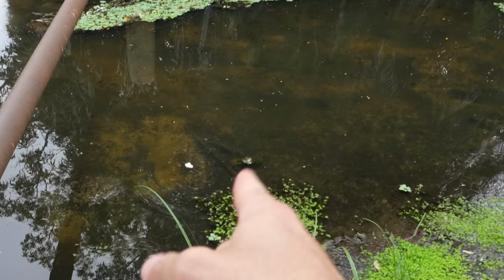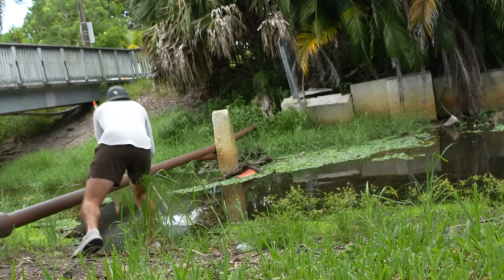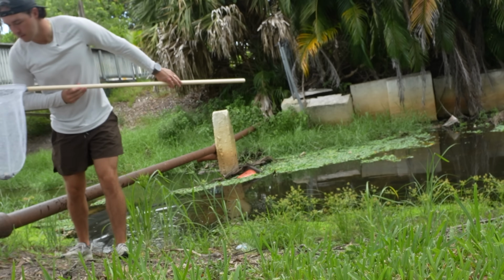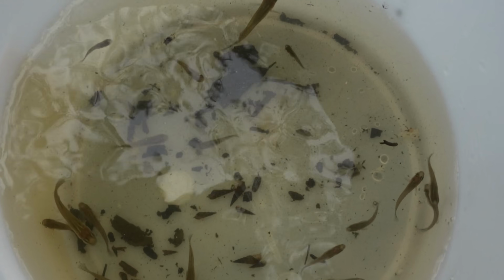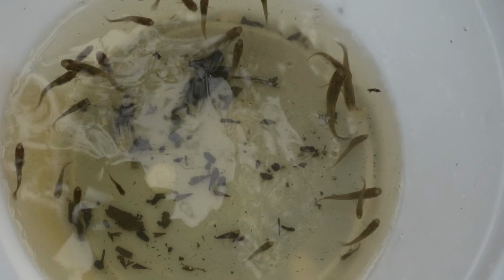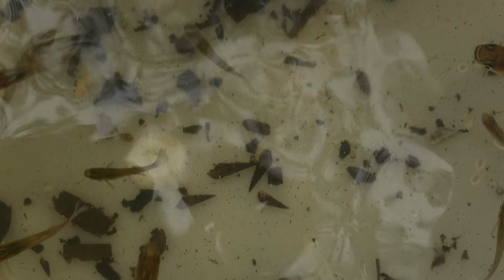Throw that out there, let that soak. We're gonna be loaded up soon. Oh my God, they're loaded already. Oh yeah, we can leave. We got a million. And with that one scoop alone, we have plenty of live food to test our anglerfish and see if he really is a savage. I'm pretty sure he's gonna eat all these guys.